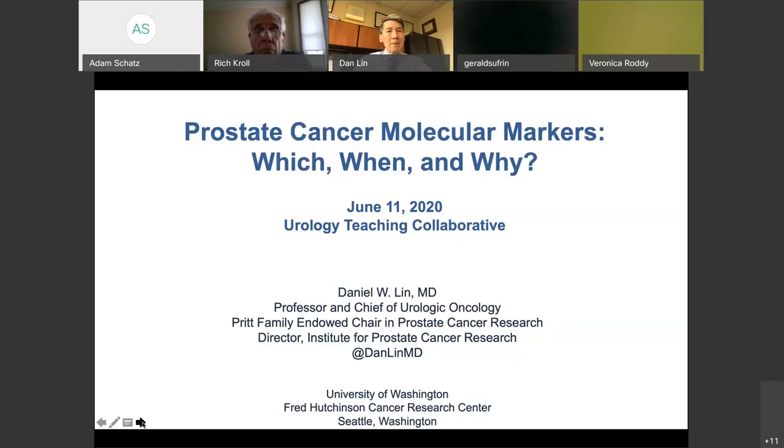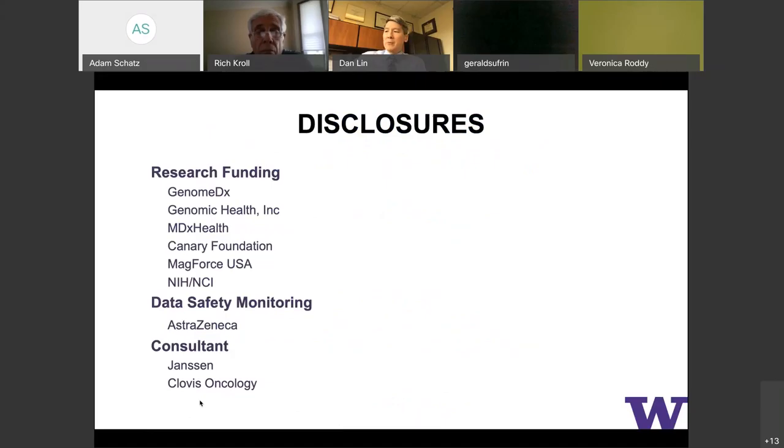I have a lot of research funding from the companies, which I'll discuss today and try to stay really high level with them. But you can read the company names right there as far as the biomarker companies.